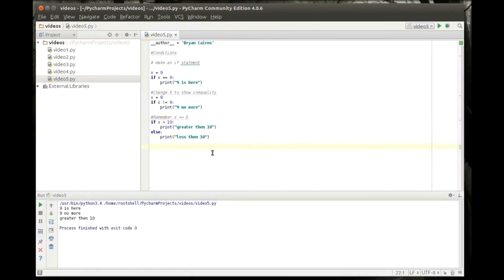Now we're going to show boolean operators. And we're going to say name equal Brian, age equal 40. I think my girlfriend just got home. If name equals Brian and age equal 40, remember the colon at the end? Whoops, misspelled that.